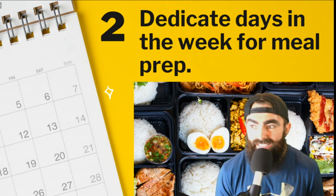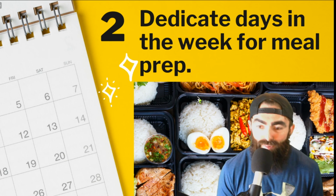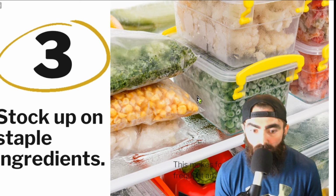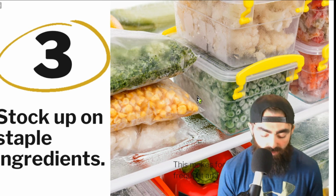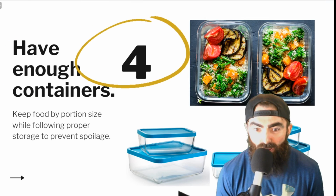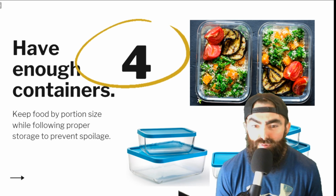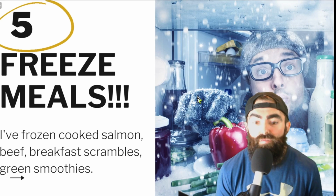Number 2, dedicate days in the week for meal prep. That means 1 day or 2 days of the week you're going to be cooking. Number 3, stock up on staple ingredients so that you never run out. Number 4, have enough containers. You can never have enough containers. I freaking lose them all over the place. Number 5, freeze your meals.